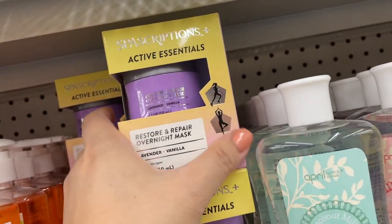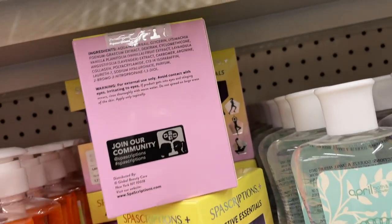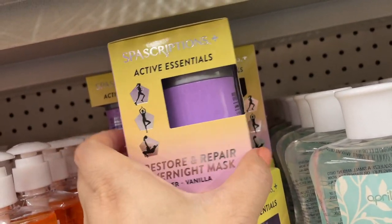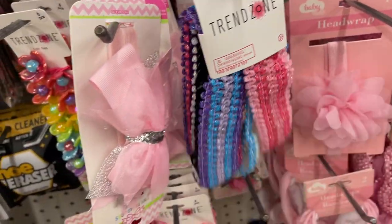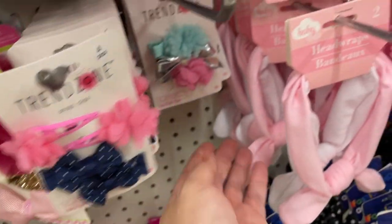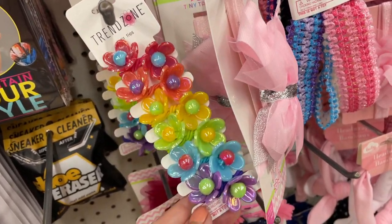I thought this was like a different kind of brand that was totally new to the Dollar Tree, but I think these are a global beauty care product. So hopefully they should be able to be in all Dollar Trees if this is something you're looking for. There were a bunch of these hair products by Trendzone. Really cute. I'm kind of liking these plasticky flowers.